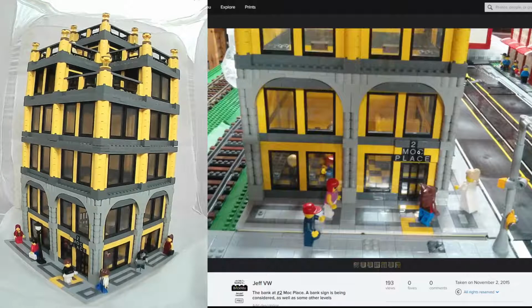Number 2 Moc Place is a bank. So you can see some decoration inside. One of the few buildings I've actually decorated on the inside. Looking back at the arch at the top, you can see there is that little gap here. And this is a 1x2, or this is offset by half a stud. So you can't really tell.